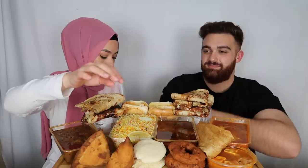We got sambar, idly, and vada. So this is idly, and this is vada. I'm sorry if I've mixed them up. And the sambar is a sauce that comes with it. Jess said that she likes to soak the idly in. So it's all soaked in, so maybe we can try that. My mouth just got wet.